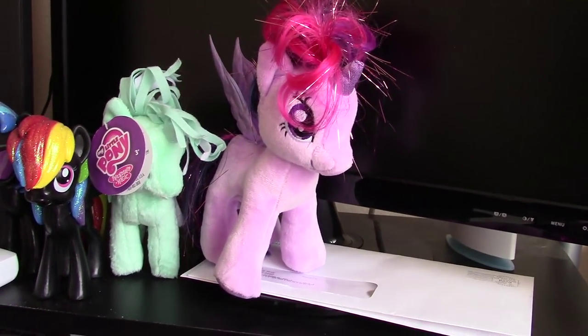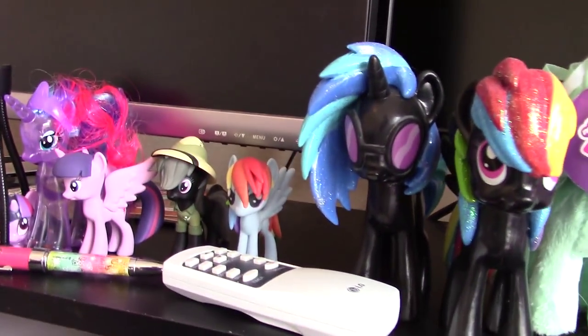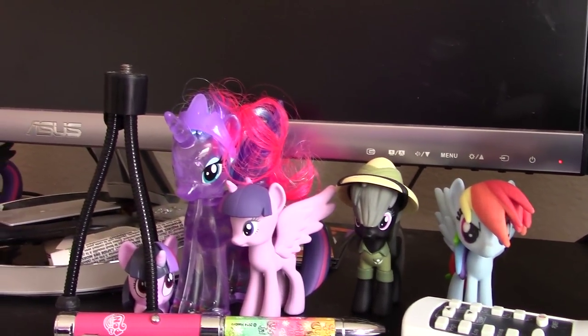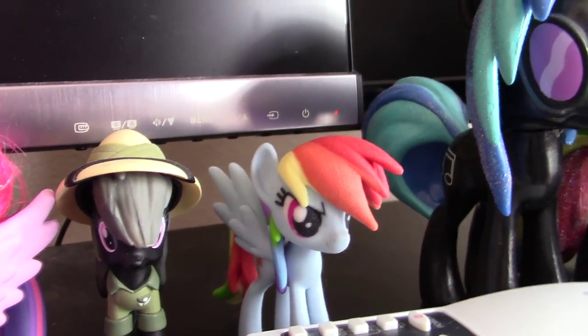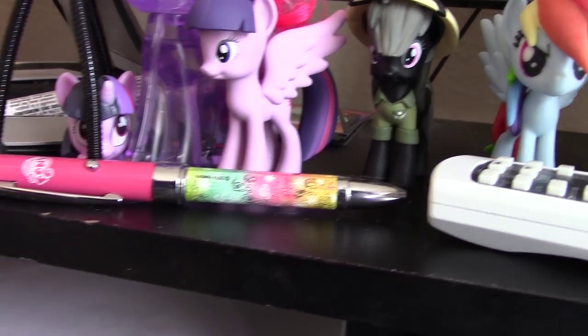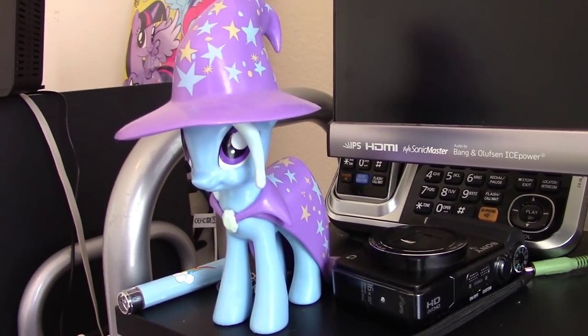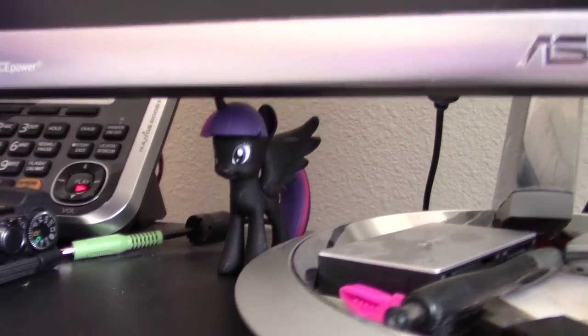You have some more plushes. You have little black Funko Daring Do, Rainbow Dash. It's actually a custom 3D printed Rainbow Dash. Look at that. That is the glitter Princess Luna next to the Princess Twilight. We've got the cool little My Little Pony pen. There are some trading cards and stuff just hanging out. You've got over here the great and lonesome Trixie. Another black Twilight there, of course.